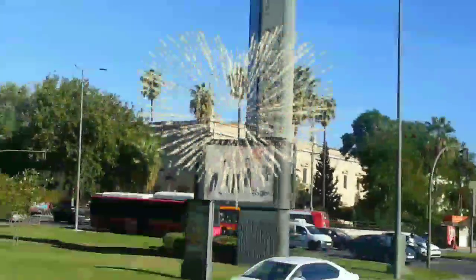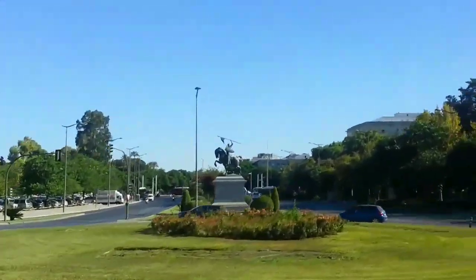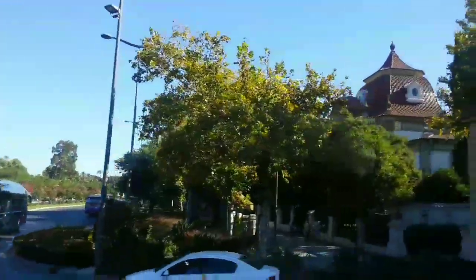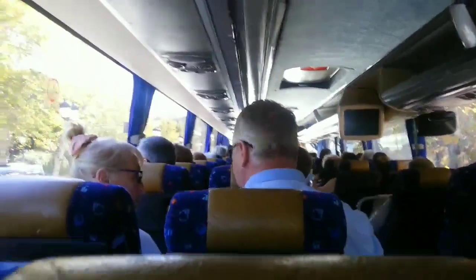You see here in the middle the equestrian monument dedicated to El Cid, before to be Charlton Heston. I remember the movie, yeah, with it's a beautiful city, Burgos. So maps. Right, so you will know where you are, and they are very, very important also to keep them for later on.